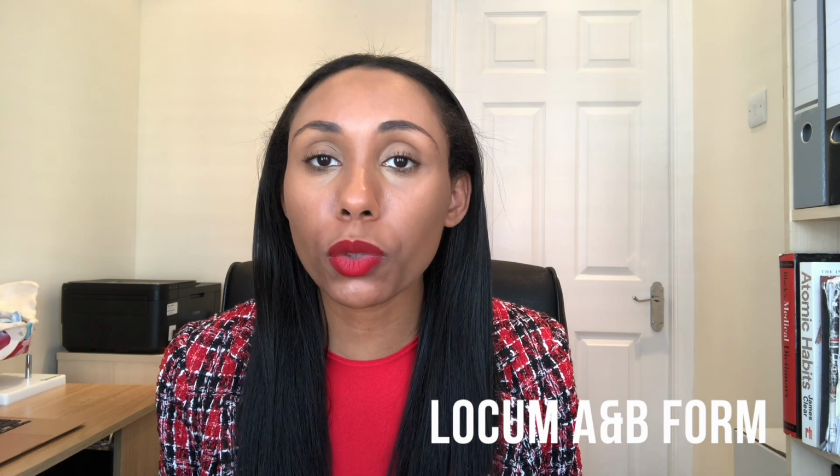The forms help to determine your pensionable earnings and what level your pension contributions should be made and any contributions due. This enables PCSE to identify and rectify any over or underpayments. Finally, as a locum GP, if you wish to pension your income from your locum work, you will need to complete the locum A and B form. Any appraisal work that you do will also need to be included on this form.